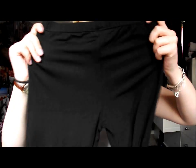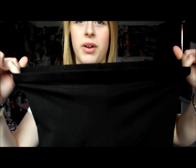I also picked up some leggings, some black ones, and I had to get a size bigger than I normally would because they're really tight around the waist. These are just a pair of long black leggings which I could wear with flip flops and a long t-shirt or something. And then I saw these and I had to pick them up.